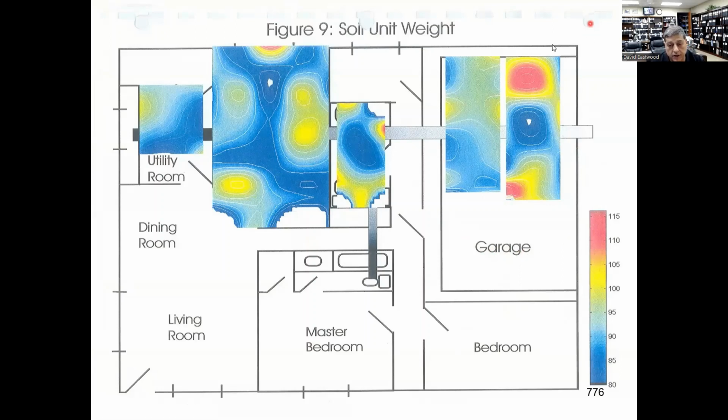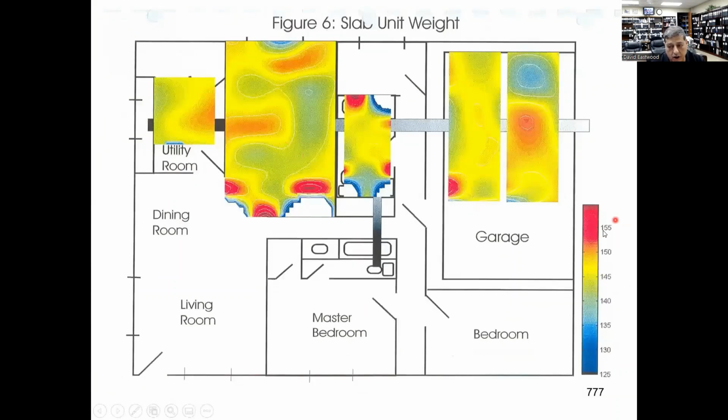Soil unit weight. Yeah, the soil. The good soil compacts to 115 pounds per cubic foot. Bad soil is 85. See a lot of bad compaction here. Good compaction here. And also with concrete, you want to have a concrete unit weight of 150. These are 150, and here's about 145. Concrete is not as good.